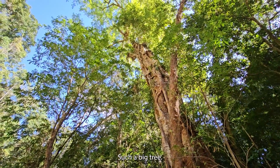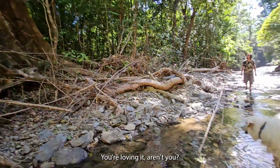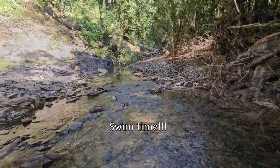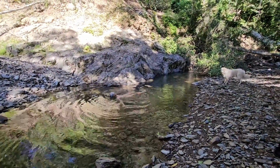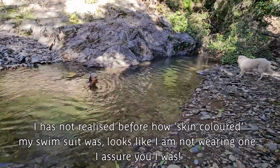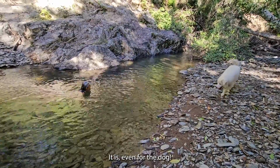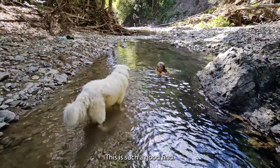Such a big tree. That canopy's pretty big. What do you think, buddy? You're loving it, aren't you? Hey? Come on, buddy. Oh. It's only about 10 degrees too cold for you, Andre. It is, even for the dog. He's not coming in. I believe this waterfall, this is such a good find.